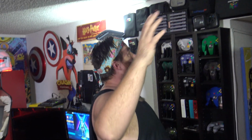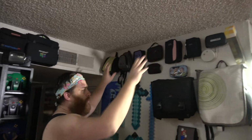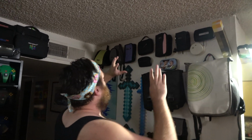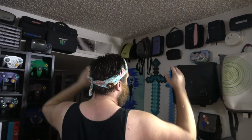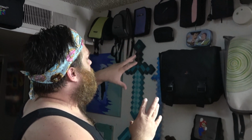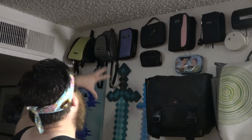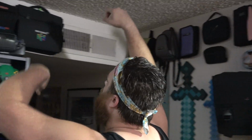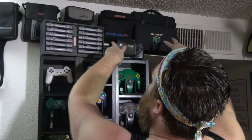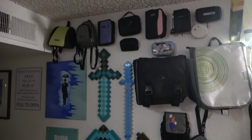Let's go back here a little bit. Up top is my video game bag collection. It's a pretty modest collection because it's almost all Nintendo except for this PlayStation bag and this Xbox bag. But I'm adding to this all the time. This is a Nintendo DS bag. This is a Wii controller bag. These are all DS bags. Nintendo 64, these two. Those are probably my favorite. Some more DS bags, an SP bag, Game Boy Color.